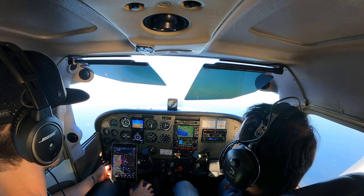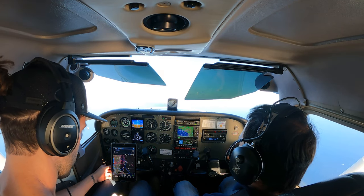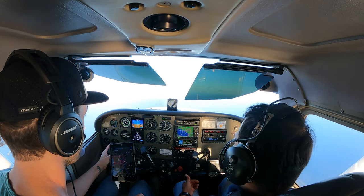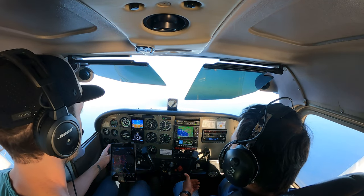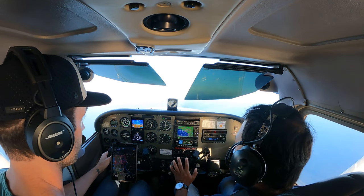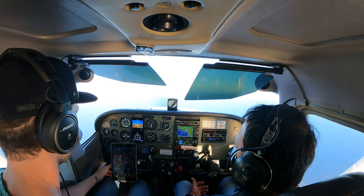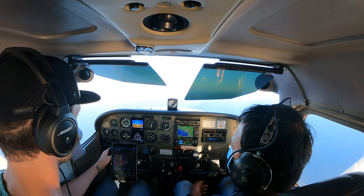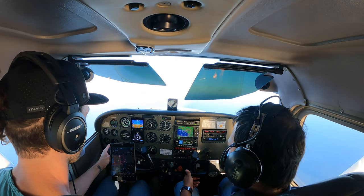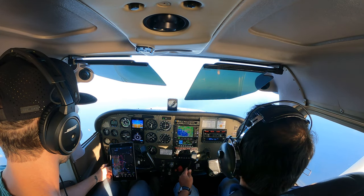Cessna 9 Sierra Papa, contact approach on 128.1. 128.1, 9 Sierra Papa. SoCal approach, Cessna 339 Sierra Papa, level 5,500. Cessna 339 Sierra Papa, SoCal approach. Roger, 5,500. Altimeter 2982. 2982, 9 Sierra Papa.